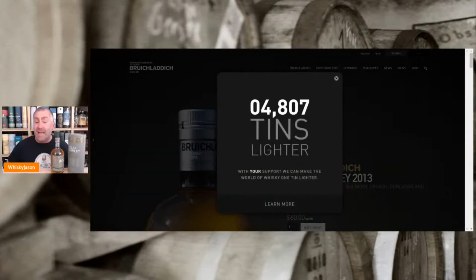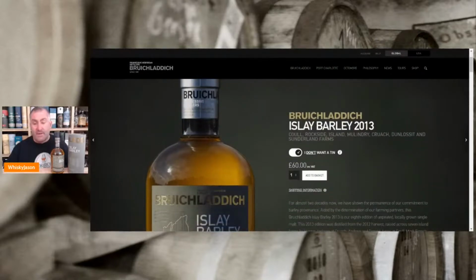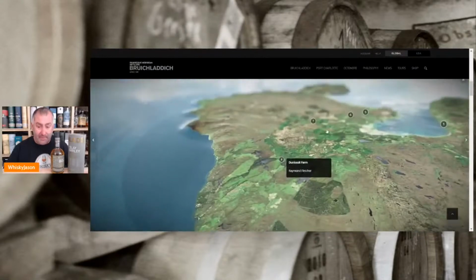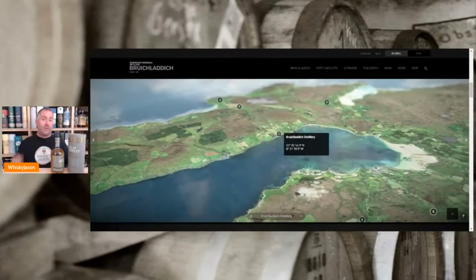4,807 tins lighter. With your support, we can make the world of whiskey one tin lighter. Excellent. 4,000 people have actually said no to these tins, not just with the Islay Barley 2013. So we'll come to the barley farms in a moment, because what we have here is a little map. So this is going to play. This is the 3D version of Islay.